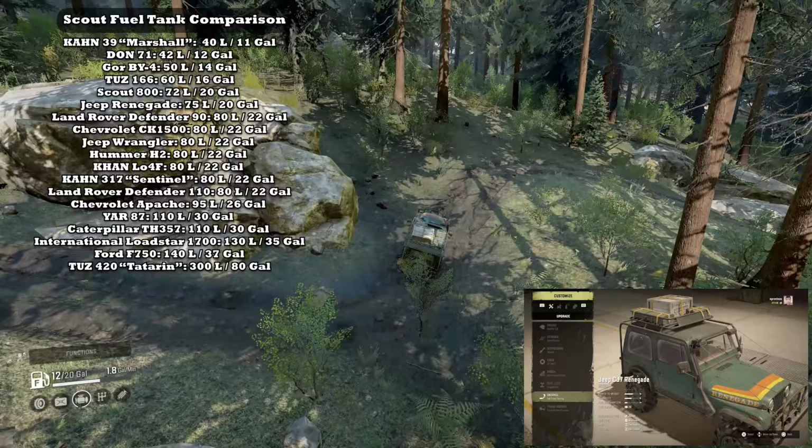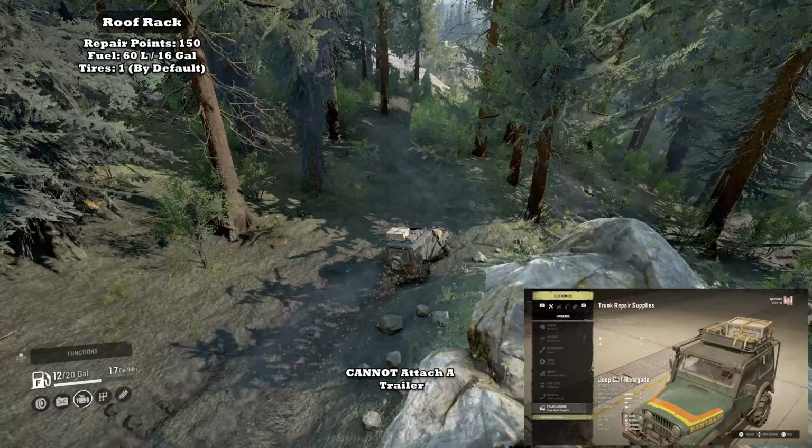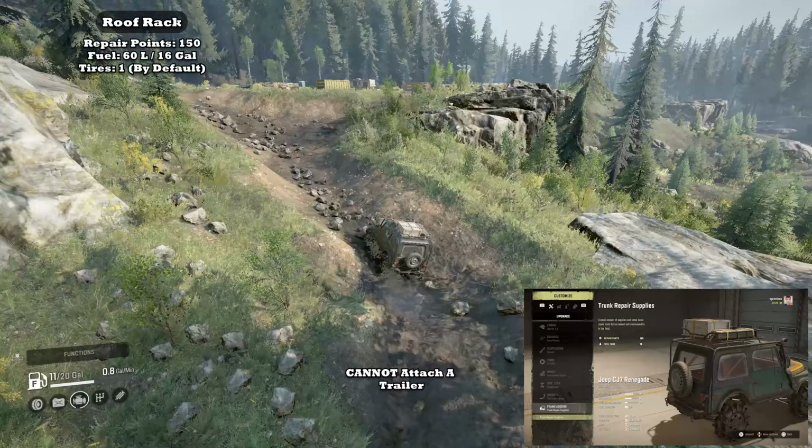Then it has a roof rack with supplies. This gives you 150 spare parts that you can repair yourself pretty good, and also 16 gallons, equating to 60 liters of fuel on your roof. And then also you can put that, I believe, there's a tire that's always on the back of this thing, so you have one spare tire as well.